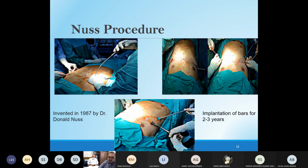So right now we use the Nuss procedure, which was invented by Dr. Donald Nuss in 1987, and we put steel bars inside the sternum and turn over these bars, so the sternum goes up.